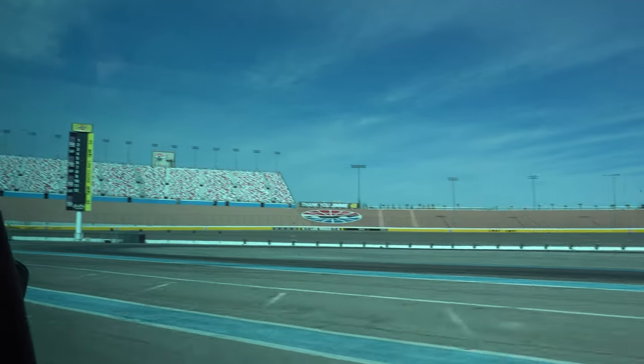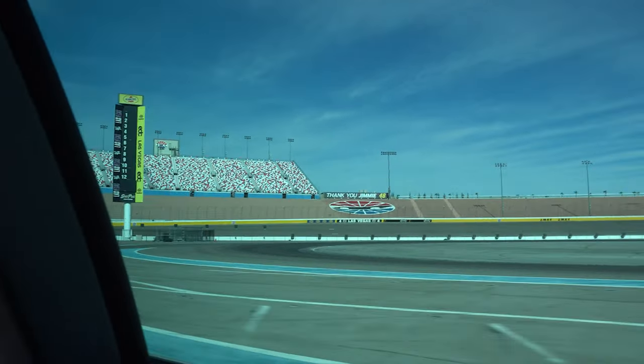What we ended up opting to do was a ride along in a Maserati SUV around the track. And you could just see the types of speeds that Vinny was holding as he was explaining to me some of the basics as we were going around the track. Here we go. Woo!